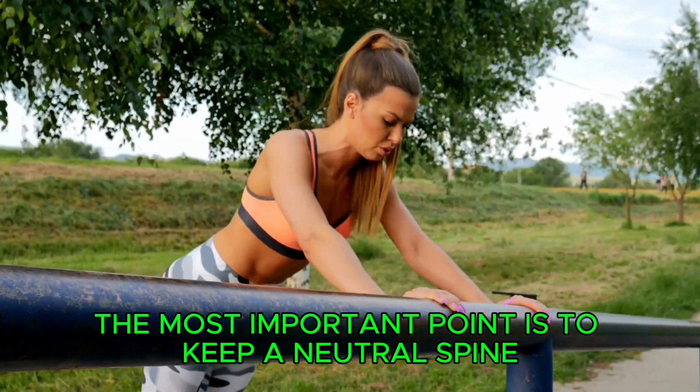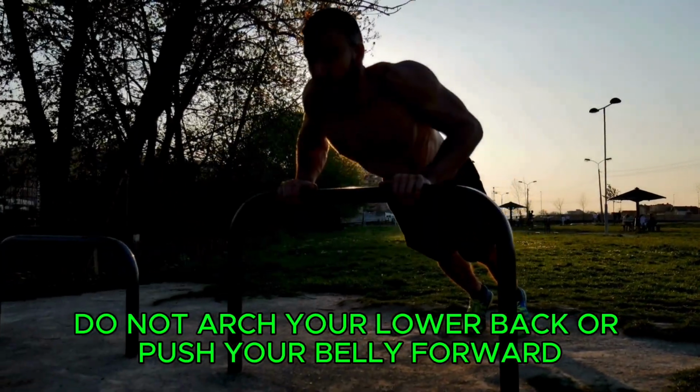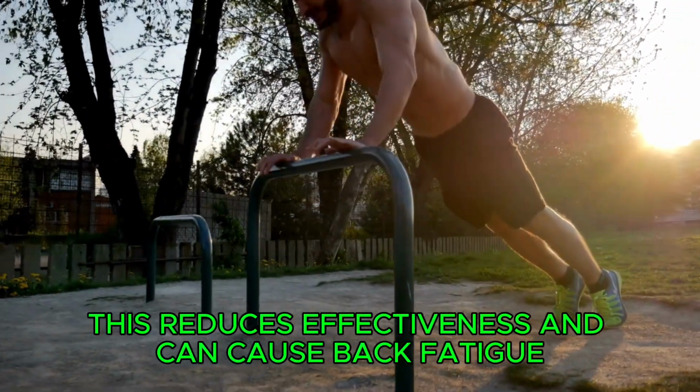The most important point is to keep a neutral spine. Do not arch your lower back or push your belly forward. This reduces effectiveness and can cause back fatigue.